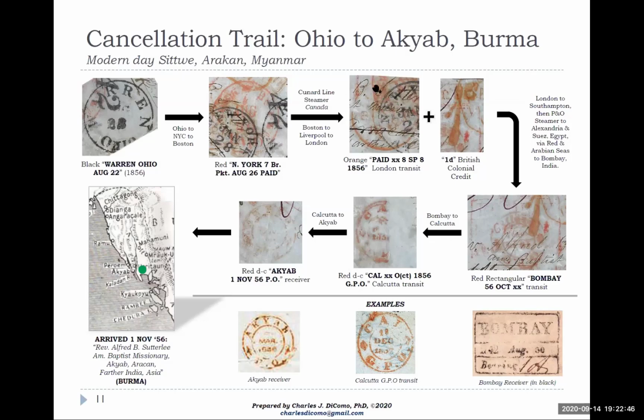Here, buried underneath this black and red cancel, is an orange paid 8 of September 8, 1856. This is a London transit. In London, they added 1D. This is the British colonial credit. This is a very interesting mark, and this is one that you don't often see on many covers. It is a very inconsistently used mark.